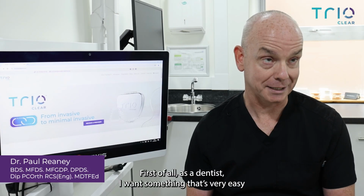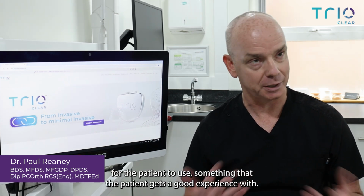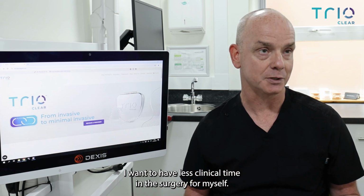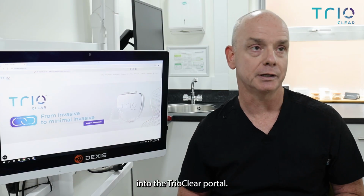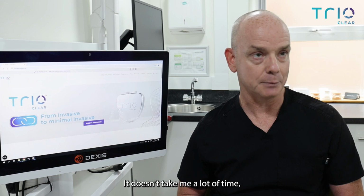Well, first of all, as a dentist, I want something that's very easy for the patient to use, something that the patient gets a good experience with. I want to have less clinical time in the surgery for myself, something that's predictable. So when I take the records for a patient, they're easy to upload into the TrioClear portal. It doesn't take me a lot of time, it's very predictable.